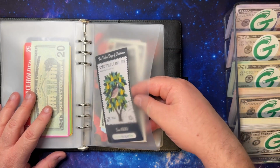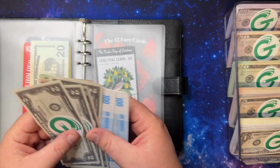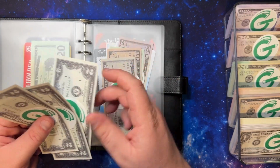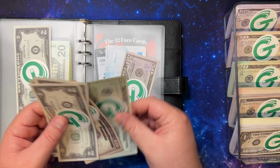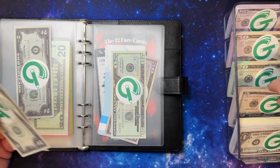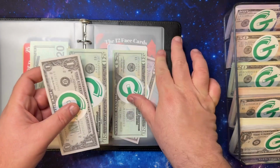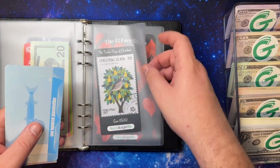Then the 12 Days of Christmas, and this one is far along because it was brought over from game night. So it's got 100, 200, and 50, 70, 80, 5, 87, 89, 91. So I am going to exchange the 10, the 5, and 3 2s for 21. So still 291. So more than halfway there.